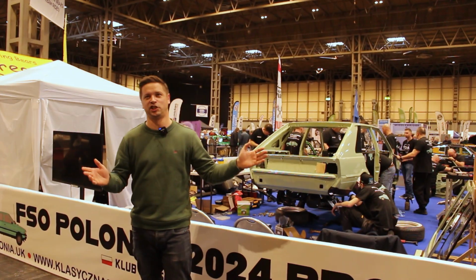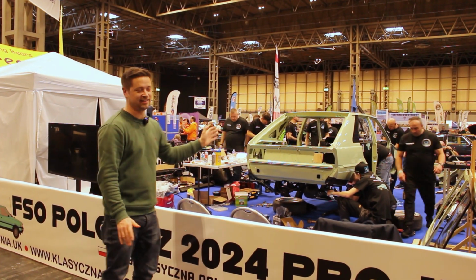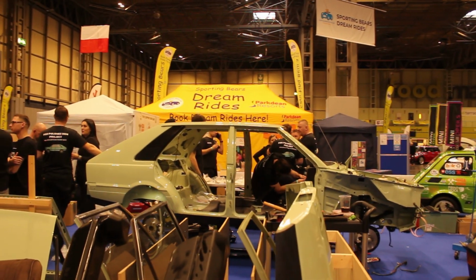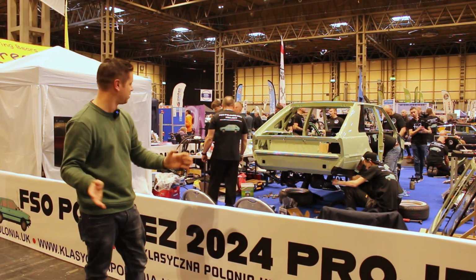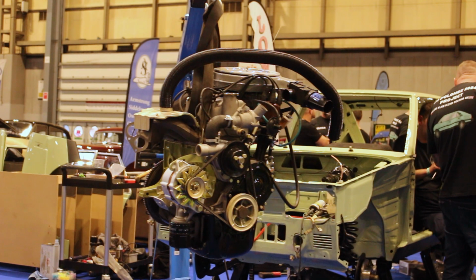Well, it's a restoration show, and these guys here are certainly practicing what the show preaches. An FSO Polonez from 1987, basically being rebuilt in kit form from scratch. Now they've got the whole weekend to do it, so fingers crossed they get it finished and it's a driving car by Sunday. That would be absolutely remarkable. I mean, again, another real rarity at this show being brought back to life.